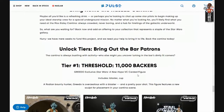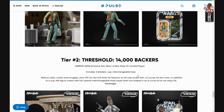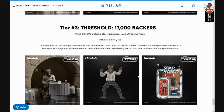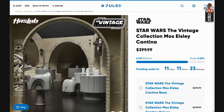Tier 1, Greedo, he's 11,000 backers. I feel pretty confident he's going to get backed and funded. Then we've got Neighboring Leads at 14,000. I'm a little less confident, but I feel once people start seeing him rolling, getting those backers, he'll probably reach that threshold. 17,000 backers will get us Ariel Schultz. And I feel like he's a unique enough character that momentum could and probably should carry him all the way through. But I'm surprised that we haven't gotten at least past 8,000, maybe into 10,000 by this point.